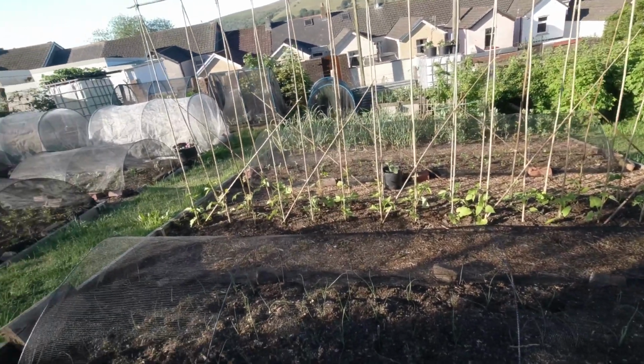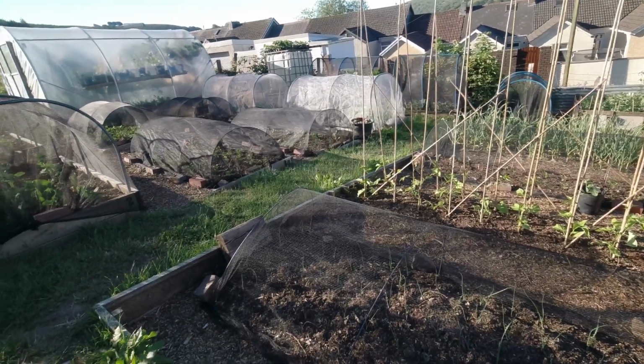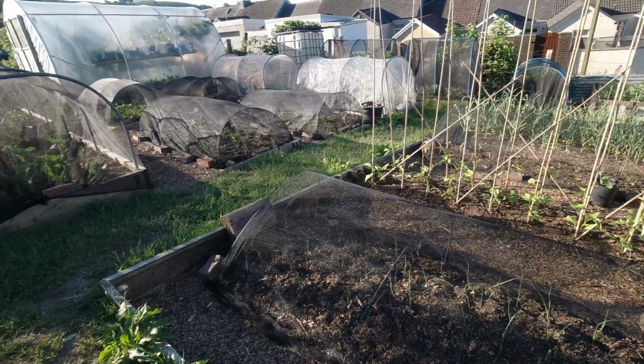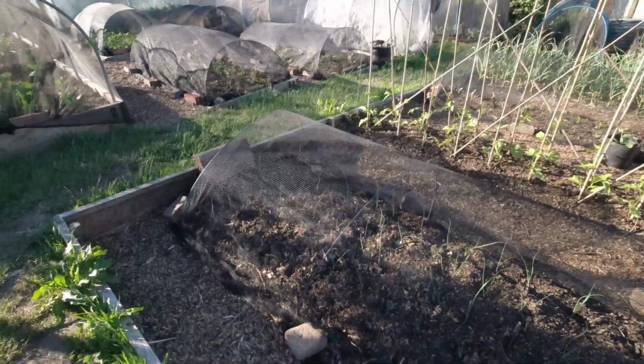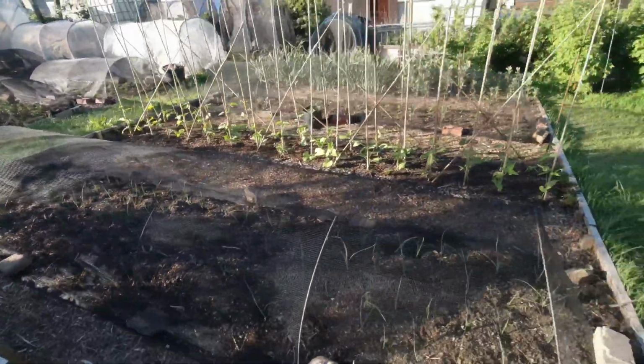The weeds were fairly minor, but mainly consisted of mare's tail. So that process will go on and on, I'm sure. But the leeks are all in and doing well.